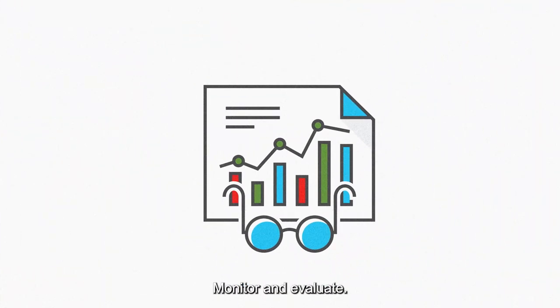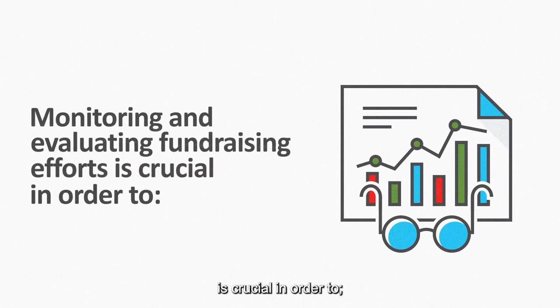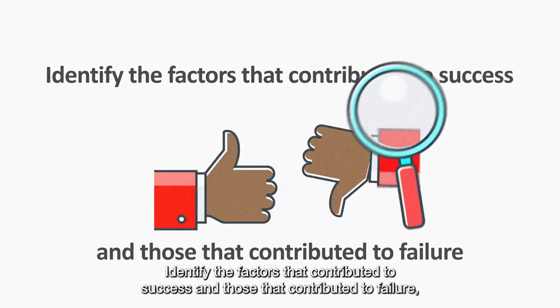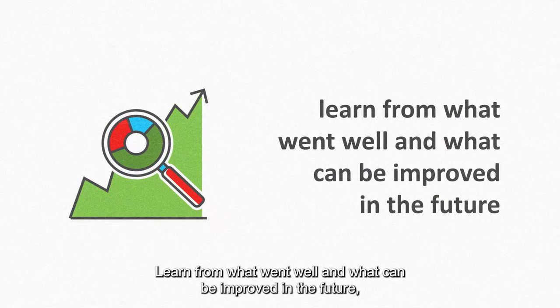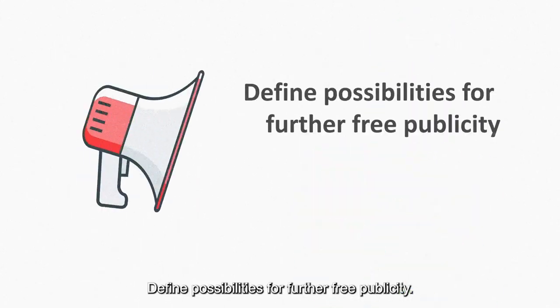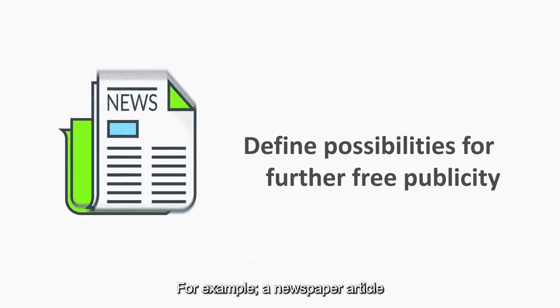Monitor and evaluate. Monitoring and evaluating fundraising efforts is crucial in order to see whether the objectives have been reached, identify the factors that contributed to success and those that contributed to failure. Learn from what went well and what can be improved in the future. Share the successes with the whole organization. Define possibilities for further free publicity, for example, a newspaper article.